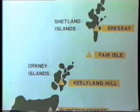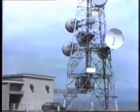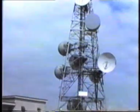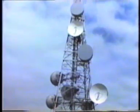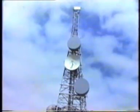The link station is an IBA site, with the BBC and British Telecom as other users. Mains power comes from a British Telecom-maintained diesel power station elsewhere on the island. There's no conventional mains supply on Fair Isle. We'll now look at the equipment used on the station, starting with the television chain.